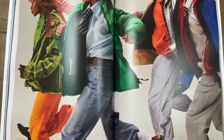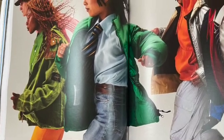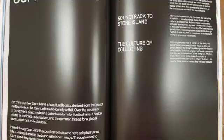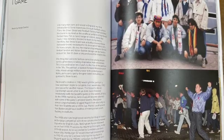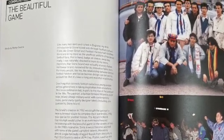We get to page 82 and they talk about communities. So 3 of the main sort of communities that are bringing Stone Island to the forefront. So we've got the beautiful game, which hones in on the football fans and the terrace culture, which a lot of people know that Stone Island is synonymous for on the terraces in the football matches. Then it goes to music.